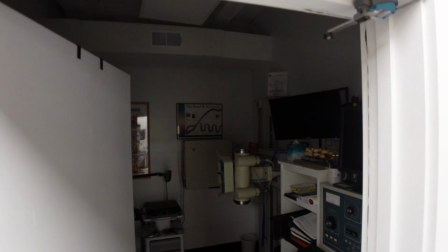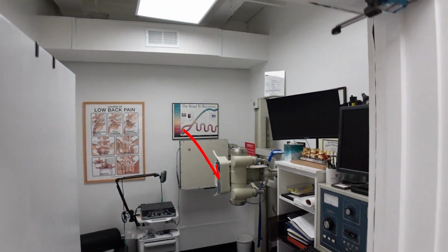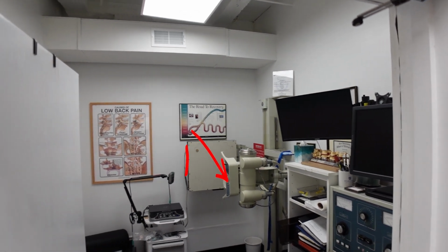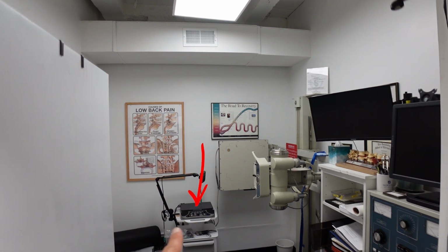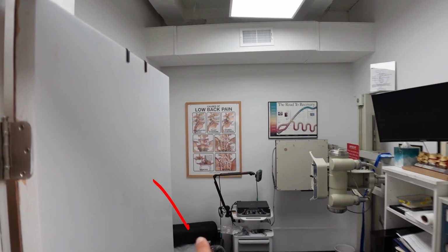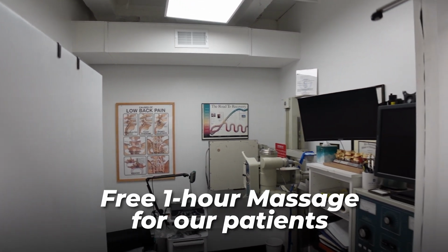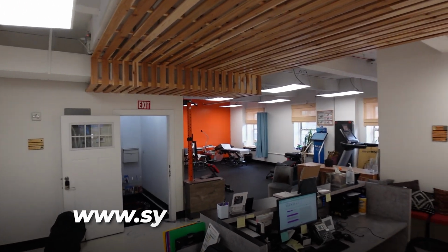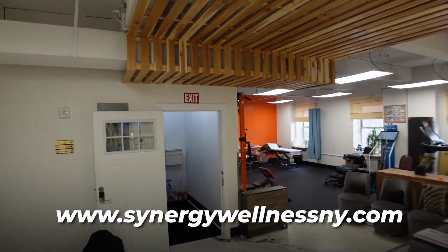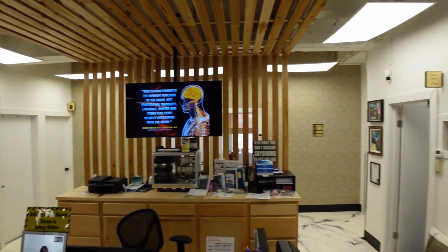And then over here, it's a little dark in here, huh? We have our digital X-ray machine, and then our EMG machine right there in the middle. And then right over here is a massage table. You're free to sign up for a free 1-hour massage if you're one of our patients. You can do that online at www.synergywellnessny.com. And that's pretty much it.